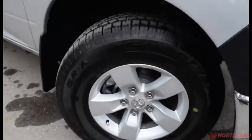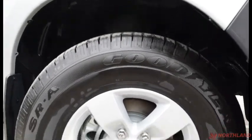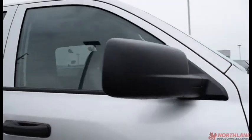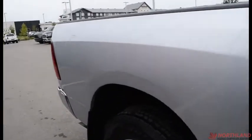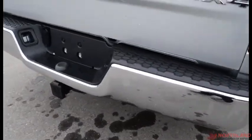And coming over here we do have 17-inch rims with Goodyear Wrangler brand tires. Still lots of tread left on them as well. They look very nice. You do have heated exterior mirrors in black right there. And coming all the way to the back we do have our 5-foot box, and it does have the chrome bumper back here as well.